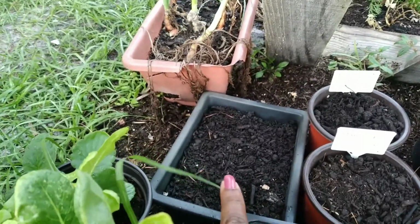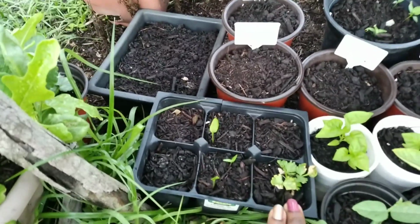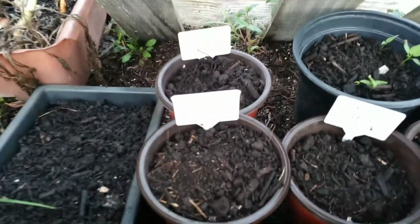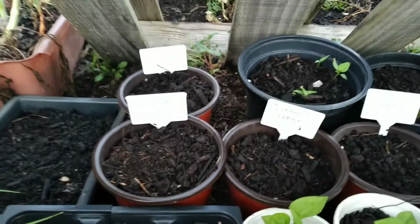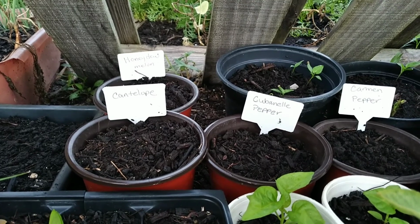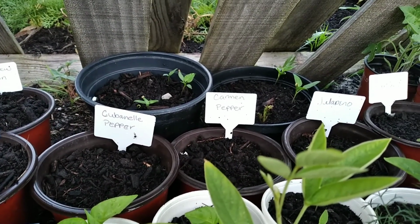In this container I have my green onion, some bell peppers here. This is a celery. I started celery from seed like 4 months ago, and it's not moving. We have cantaloupe, honeydew melon, Cubanelle pepper, Carmen pepper, jalapeno. I have some red bell peppers, poblanos.